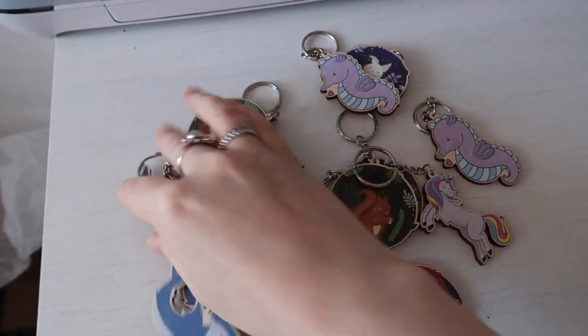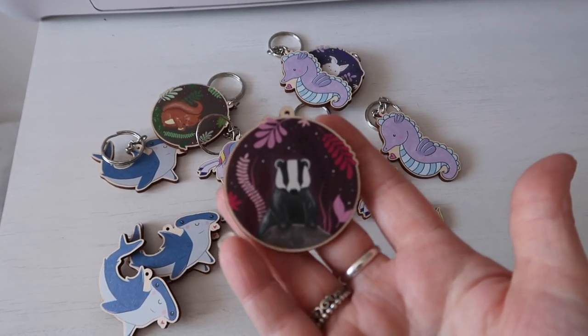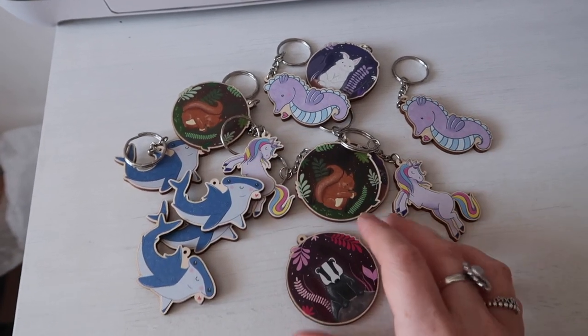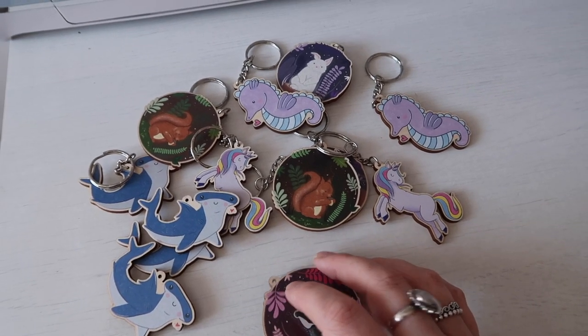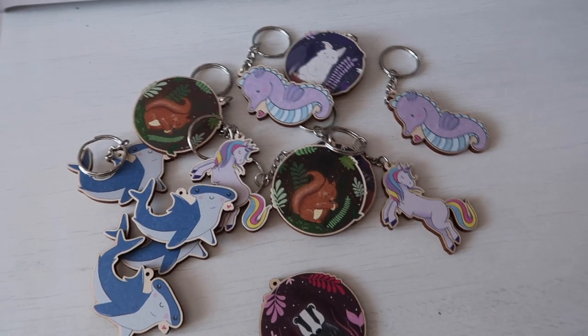I need to go through. I found a badger as well. I thought I'd run out of them. So I've just grabbed these. I'm gonna finish making these up, putting them into their compostable cello sleeves. That was the word I was looking for. And then I need to tidy the studio.